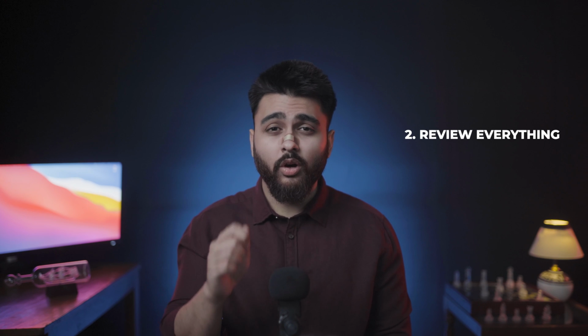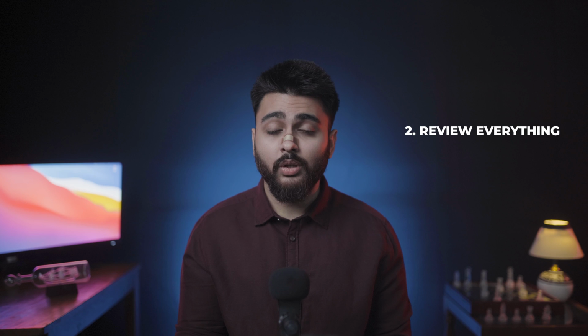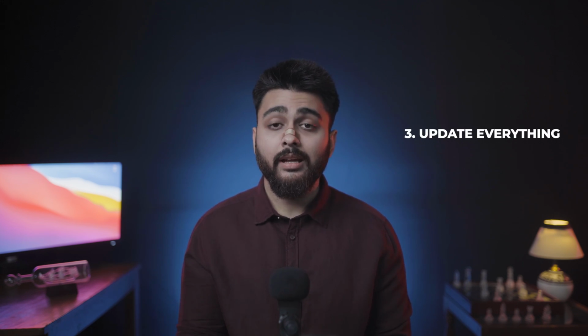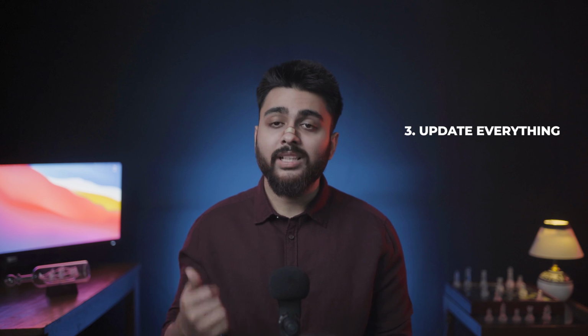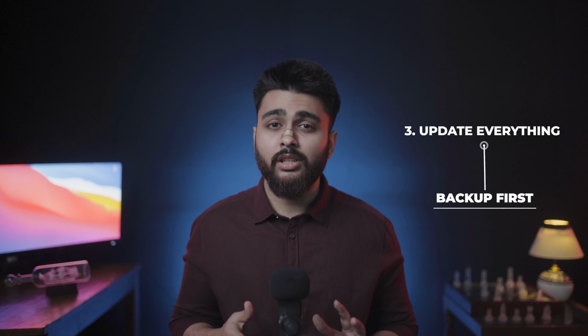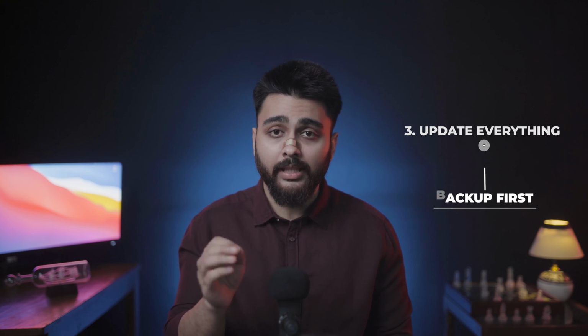Number 2, change all passwords and review all user accounts, plugins, and themes. Make sure you aren't using any nulled ones, since they are one of the biggest reasons for getting hacked. Number 3, update everything. WordPress, plugins, themes. Just don't forget to take a backup first. That backup will protect you in case anything goes wrong during updating, which often happens.